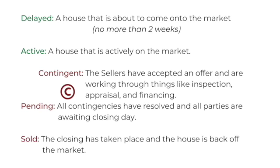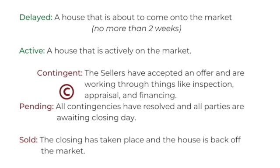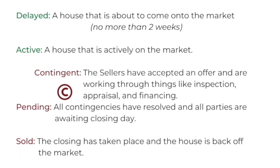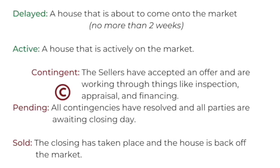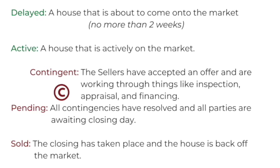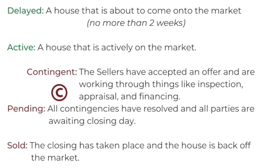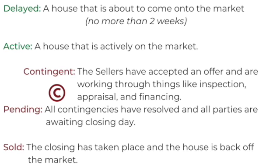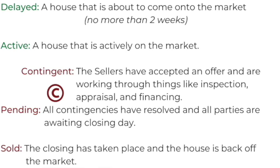Okay, so I'm going to make a little clip art thing so that you can kind of see these, but when you get listings from me, if you see something that says delayed, let me know if you want to see it, and we'll look in the app and see when it is actually going to pop live, and I'll get you in super early. If it says active and does not have that C, then typically, following the directions in the showing notes, I can get you in to see it.